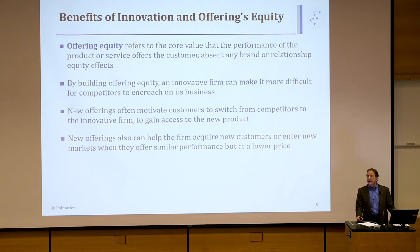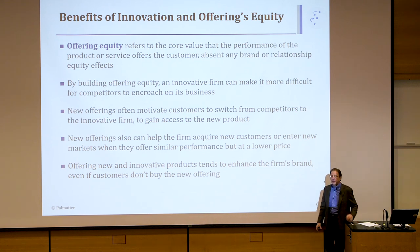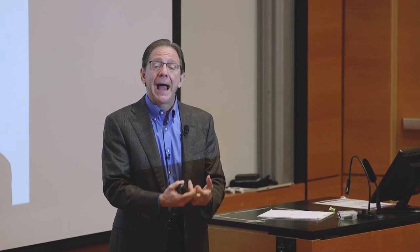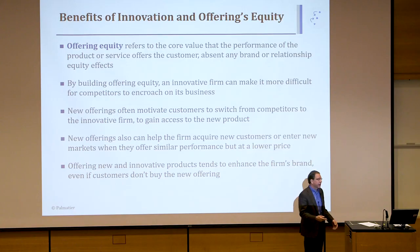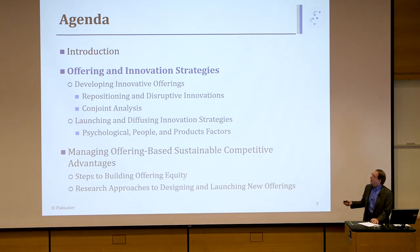It could be some design that allows you to reduce cost. Offering new and innovative products tends to enhance the firm's brand. So even though we talk about these equities, brand equity, offering equity, relationship equity separately, recognize they pull together. Don't you think the innovative products that came out from Apple helped Apple's brand? Bose, speakers and music equipment. Don't you think that when they launch that, it actually helps the brand? It makes the brand seem fresh and new. So that's a little bit of the intro of offering.